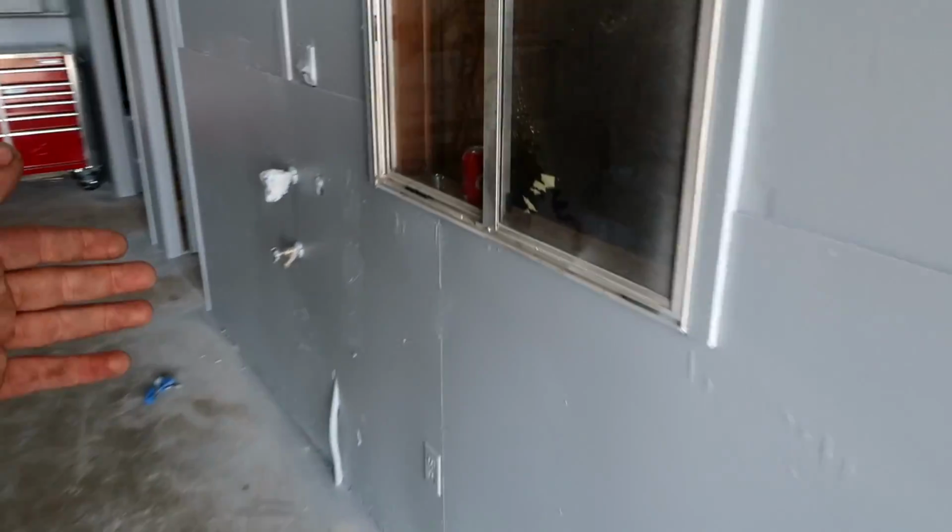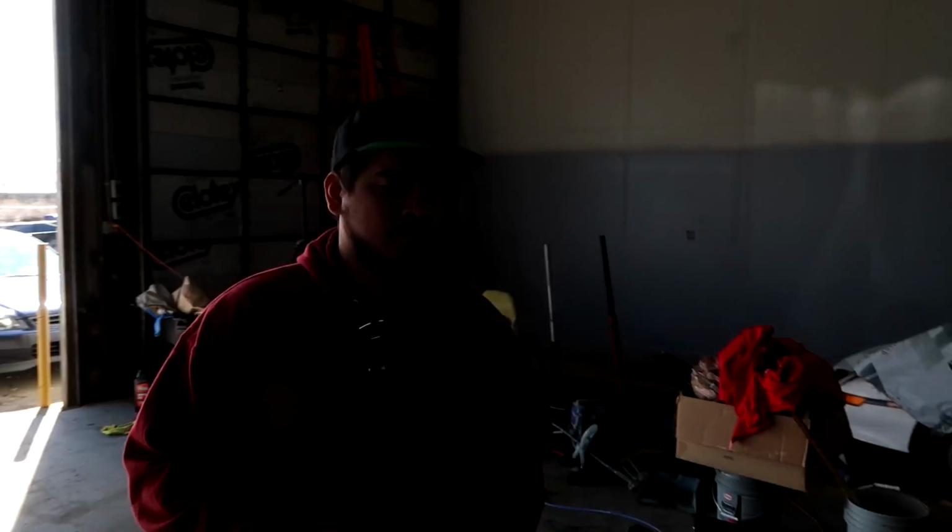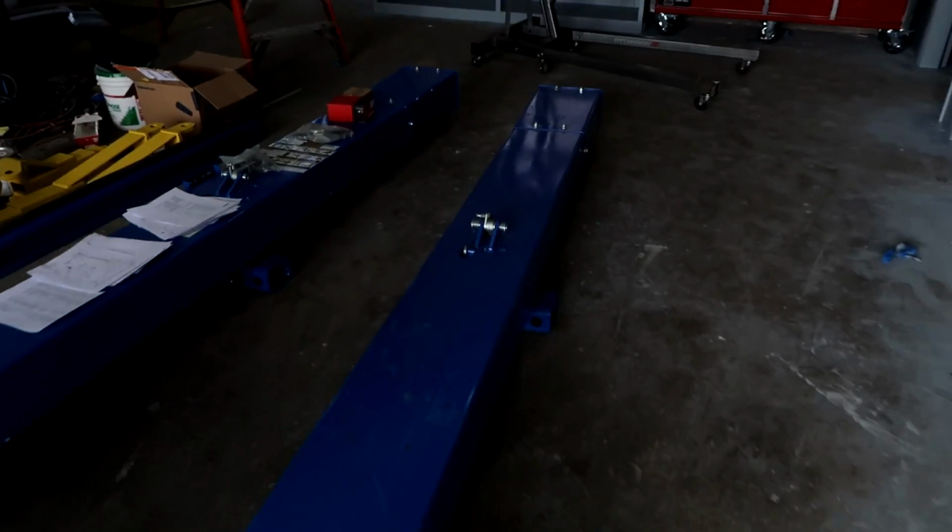And then we just gotta decide how far back we want it. I think for right now, we're thinking anywhere from here to here, somewhere in this area. We might put it right here so we're not blocking this window, but it might be nice just to have it a little bit more forward so we have enough room to pull a car in behind, if we just want to keep one in overnight so we can fit two. So that's just something we're thinking about.